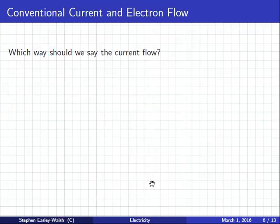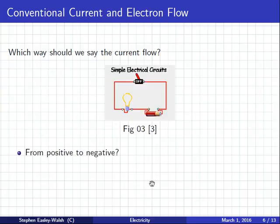Right, so which way should we say the current flows? So here's a picture, and here's a battery. Can you see that? Here's the bulb, and here's the switch. Do we say the current flows from positive to negative, or maybe we could say negative to positive? Positive to negative, I think. Negative to positive. Yeah, okay. Maybe from left to right. Left to right, right to left?